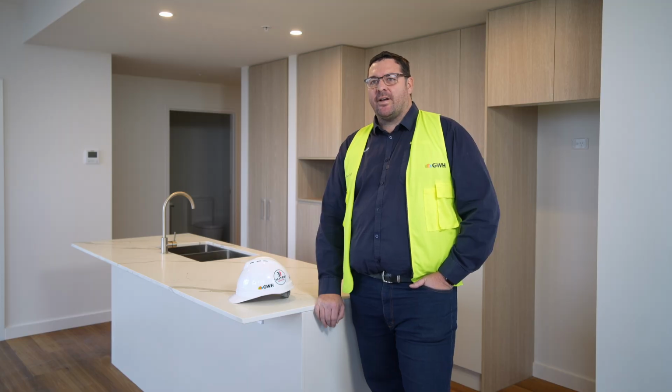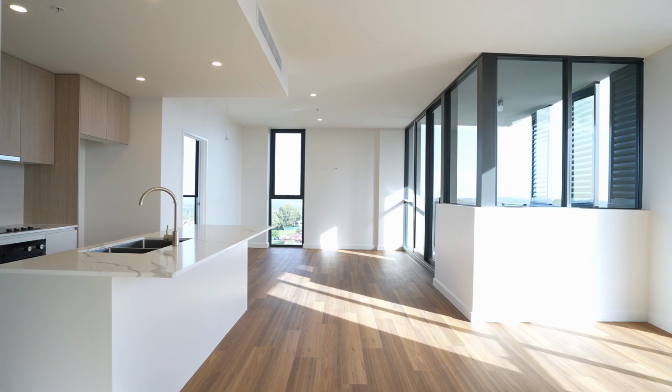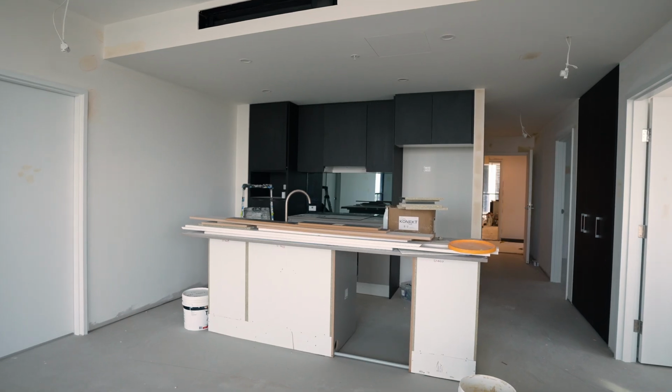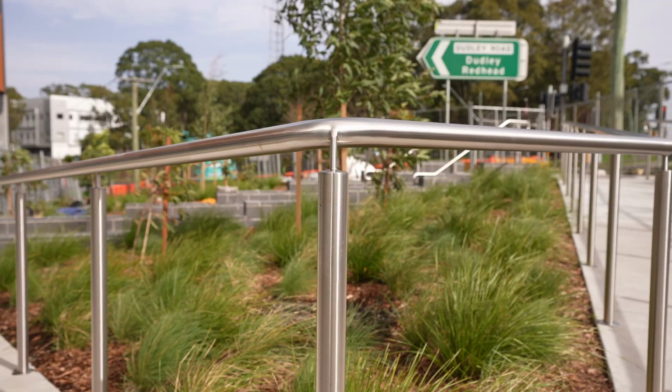Since our last update, we've had major progress on site and we're well into the finishing stages. Within the main tower, we are currently cleaning level 8 to level 13, with level 14 and 15 having the final fixtures and fittings installed. Along with the internal finishes, the external is coming along nicely. The external footpaths and balustrades are well underway, as well as the landscaping.